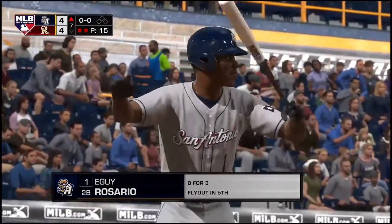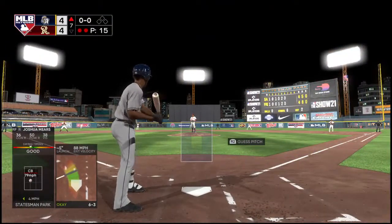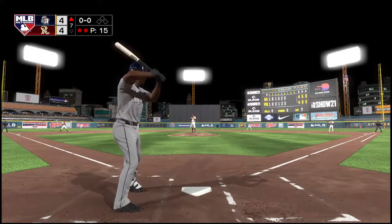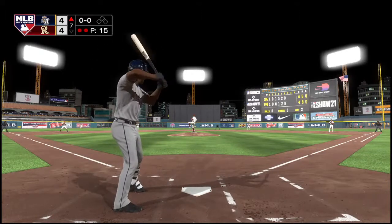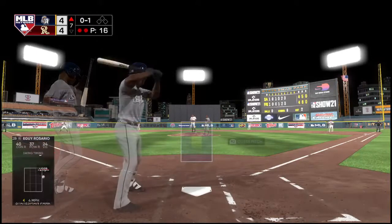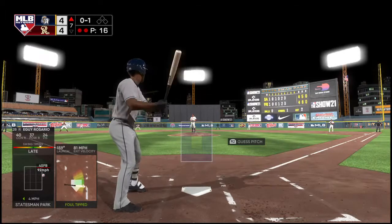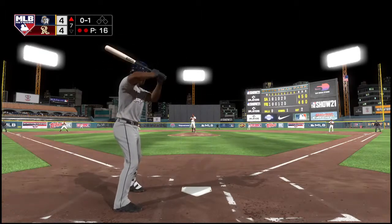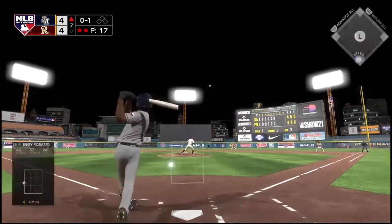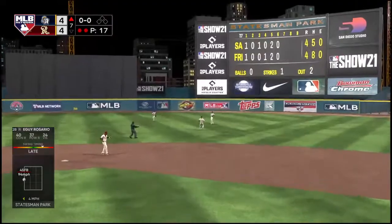So the batting order turns over now and set to go is Eggy Rosario. He could really use a knock here. 0 for 3 in the game so far. Fouled off. This one's blooped out toward right center field. Foscue has got it, and the side is retired.